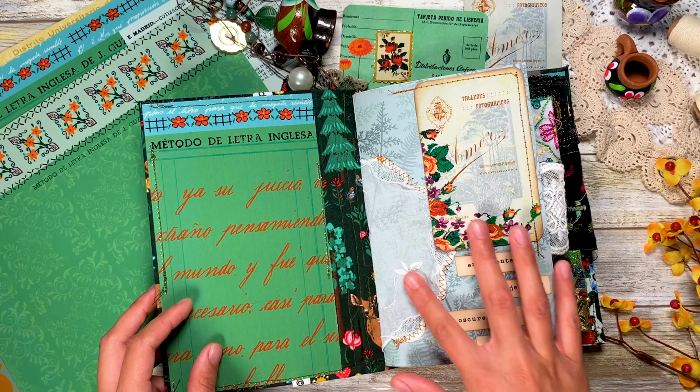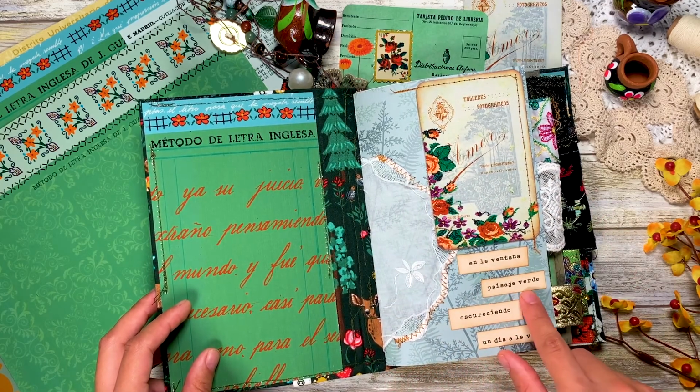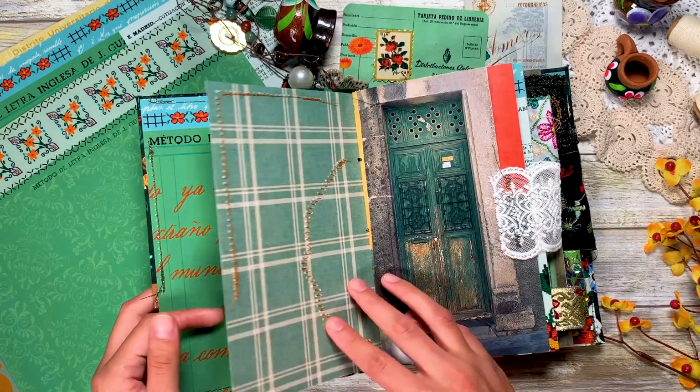The title page of this journal also includes its own little sentiment. En la ventana, paisaje verde oscureciendo un día a la vez. At my window, a green landscape getting darker day by day.